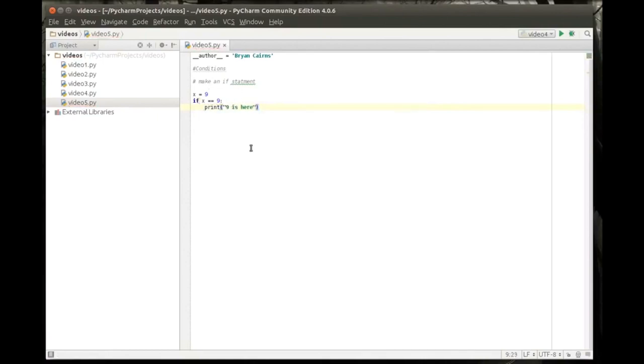Now, there's some things you should be aware of right off the bat. Notice the double equal sign. If you have a single equal sign, you're actually assigning a value. You're saying x is now 9. We want double equals. That's how we say if it is equal to. We're not saying it is equal, we're saying if it is equal to. A little bit confusing, but you gotta understand that. You need this colon here. And then there's our print statement.